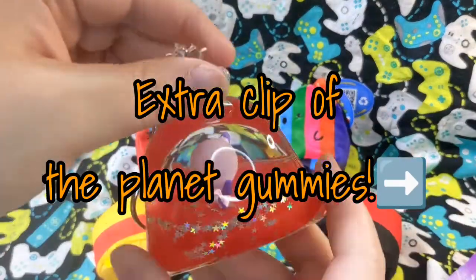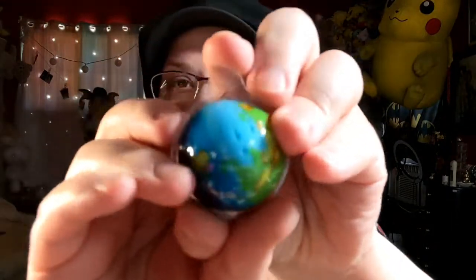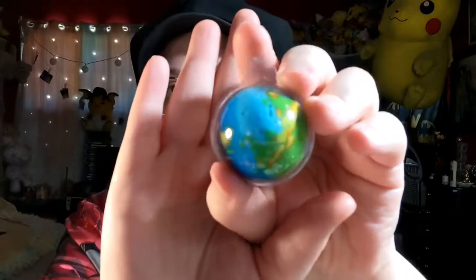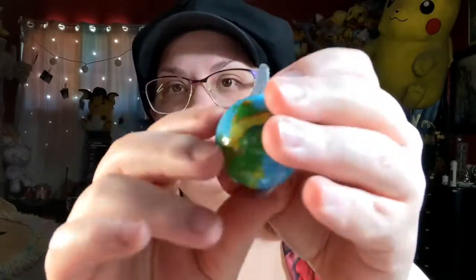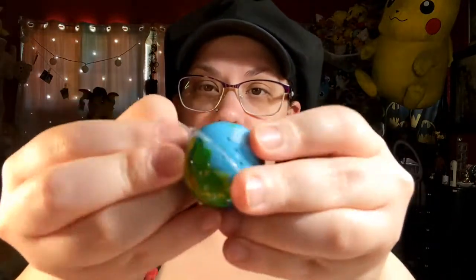Actually, you know what? I think we're going to try one of the plant gummies on camera. Don't know if I've ever seen anybody try one. They sound familiar, so if I grab them. Oh, that's cool looking. It's like a little gummy fruit. Fruity gummy, I guess. But on the plastic, it's got the printed world stuff on it. That's pretty cool. I guess you just open the tab. It's got a fruity center, so I don't know. I'll try to do it on camera for you.